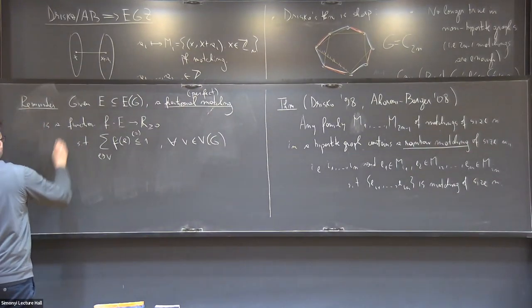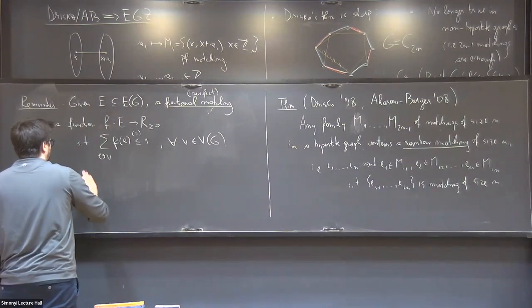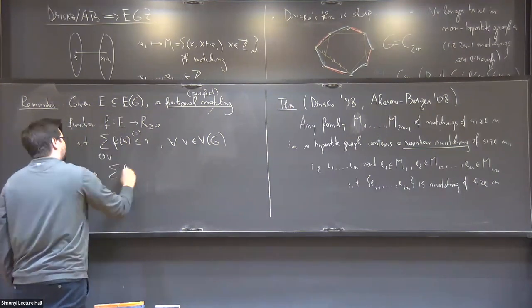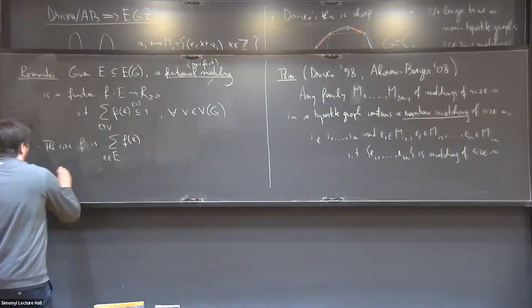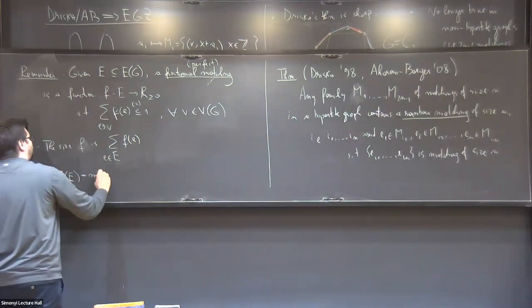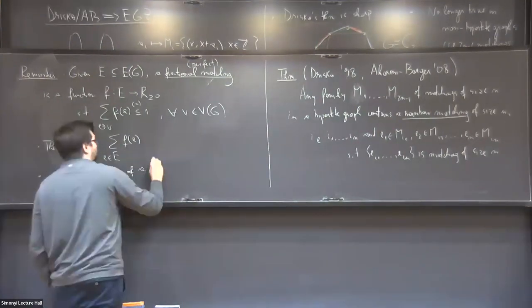And the size of a fractional perfect matching is by definition the full sum of the values. And maybe one more piece of notation, the fractional transversal number is the maximum size of the fractional perfect matching supported on a set of edges.